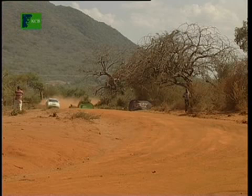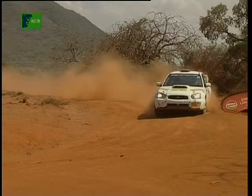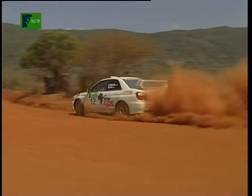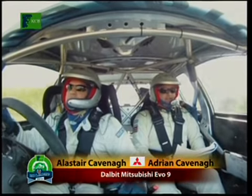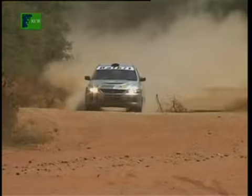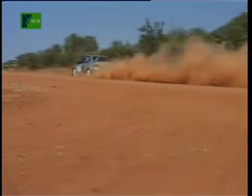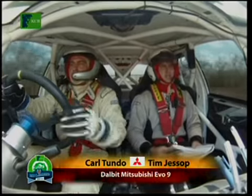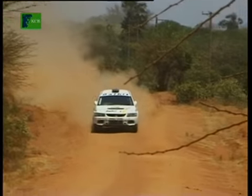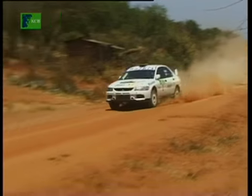With 3 sections and 65 stage kilometers still remaining, the rally was far from over, with leaderboard positions still open. The only crew who were relatively safe were Alistair and Adrian Kavanagh, who held a 70-second lead, enough for them to consider backing off. Carl Tundo and Tim Jessup had most to gain. They were in 4th, but their goal was to recover 2nd, which meant they had to be 38 seconds faster than the 2 cars ahead.